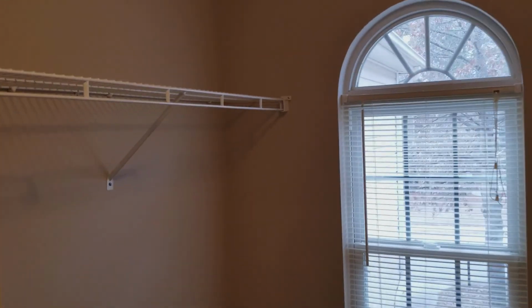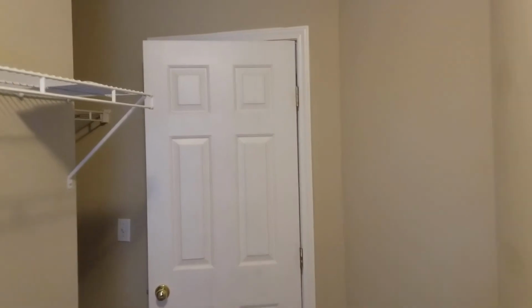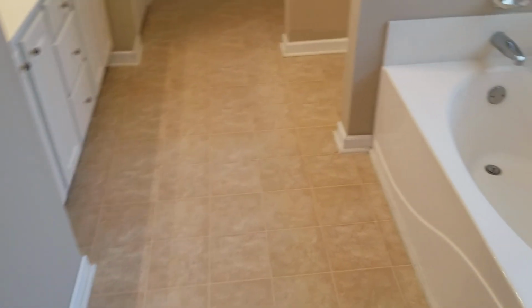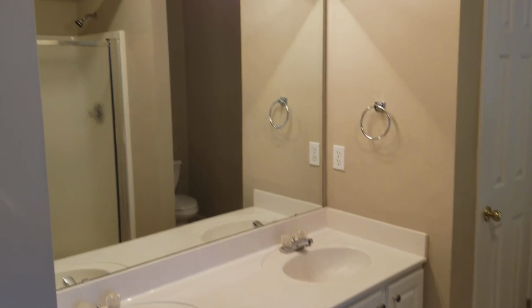Here you have your walk-in closet. And we're going to make our way back through here, and we're going to look at the master bathroom. With the doors, you also have a double door entrance as well. As soon as you come in, you have your garden tub to the right. Also, window right here. And then you have your double vanity sink. Pretty large mirror, very good lighting as well. And then you have your stand-up shower and also your toilet right here and linen closet right here.